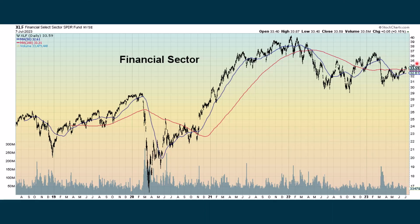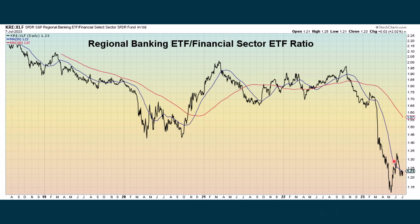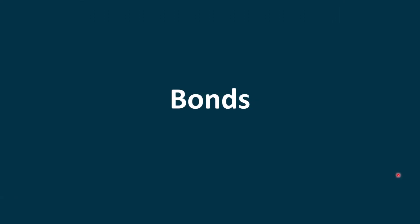Keeping an eye on the financial sector, we're still above the 200-day moving average, but even though we're seeing some improvement with the financial sector, it's really underperforming the S&P. And the regional banking ETF ticked up slightly, but is still underperforming the financial sector.